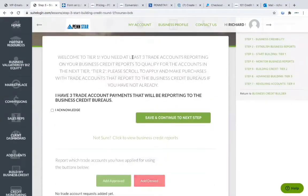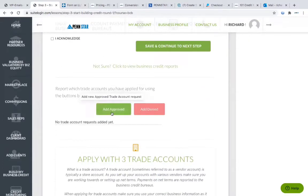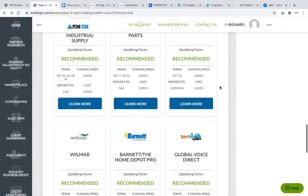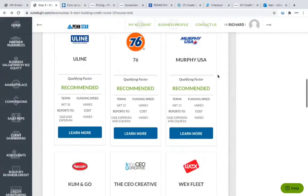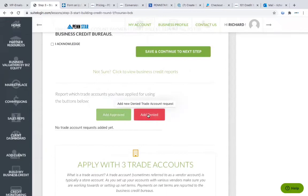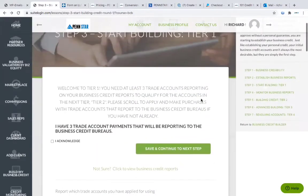So you come in here, you get three accounts, three trade accounts. Then you move on to the next tier. After you have that, you can put in here what you've been approved for, what you've been denied for. And like I said, these are recommended. On the next one, you'll see that the next ones are not recommended because we don't have any accounts reported that we've been added to yet, or if we've been denied for whatever reason, then we're gonna add who denied us.